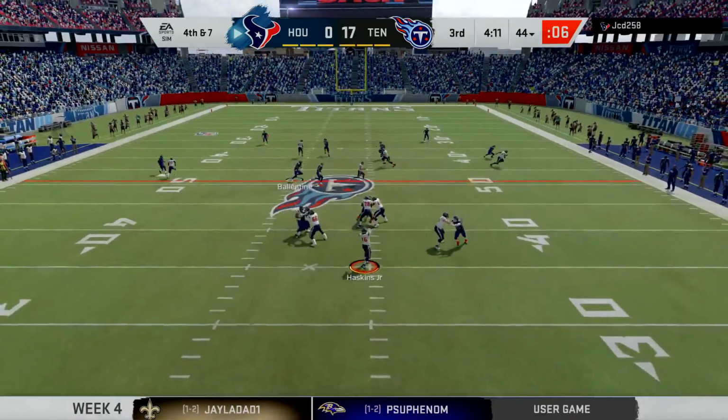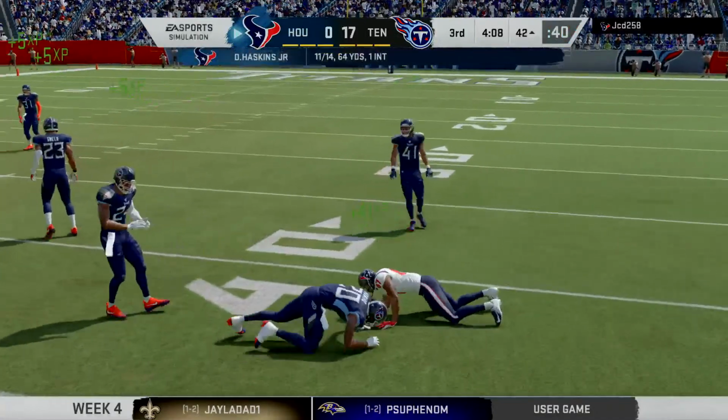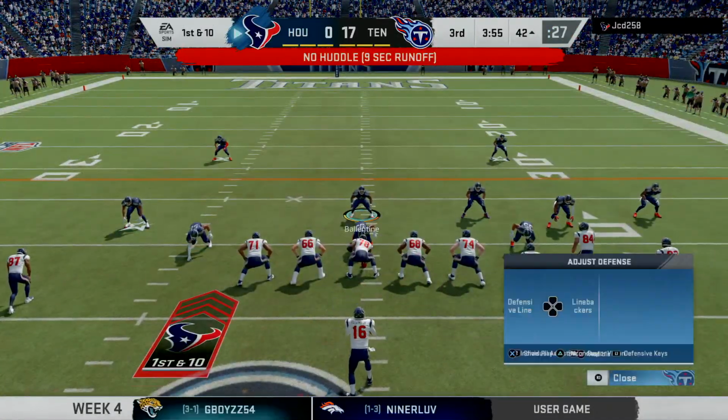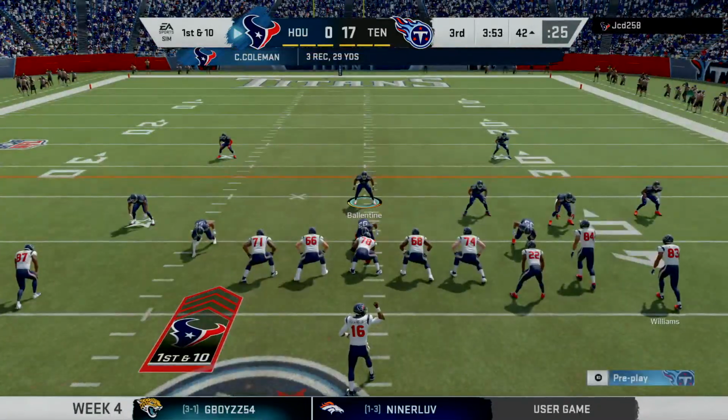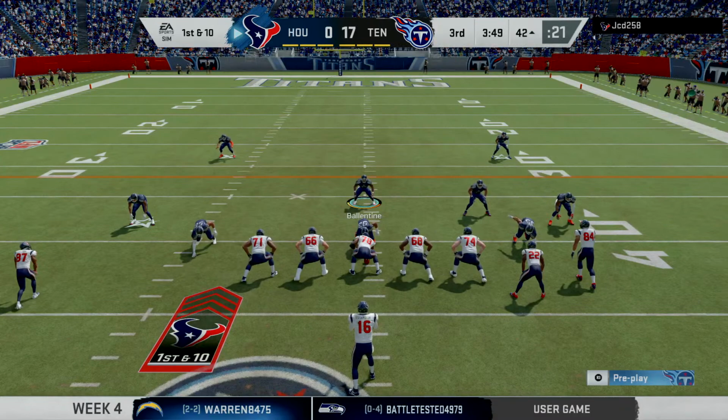There we go on 4th down. Haskins, it's caught by Coleman, and taking it across midfield and inside the 45. They get 14 on that one. Good for a Houston first down. First down, Houston.